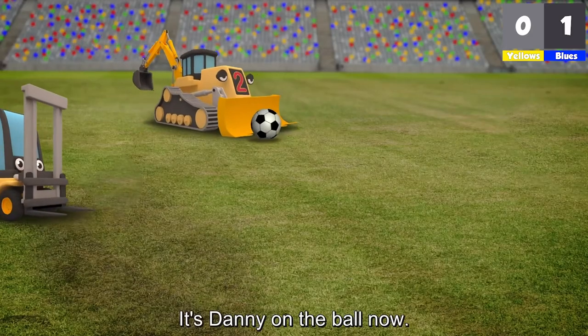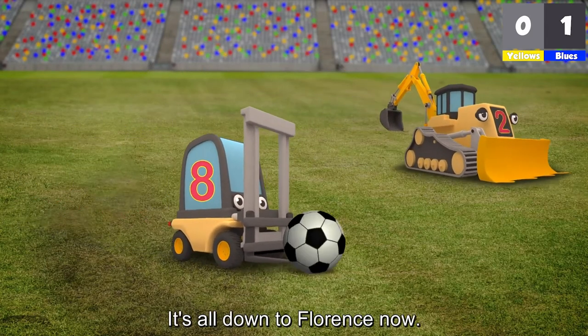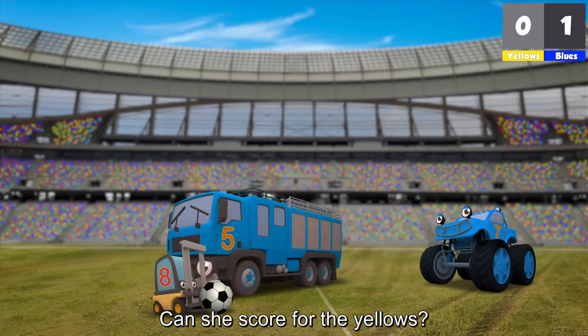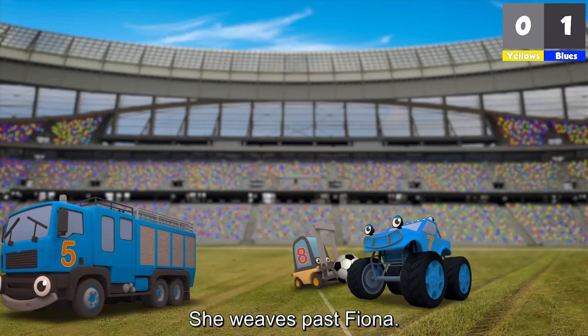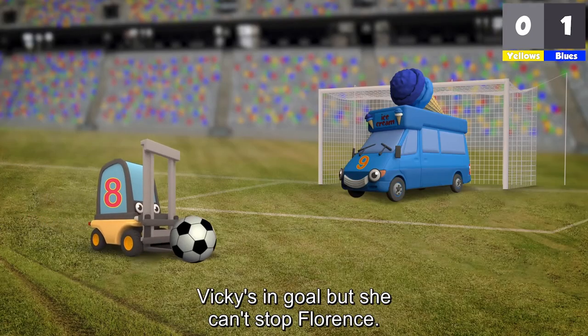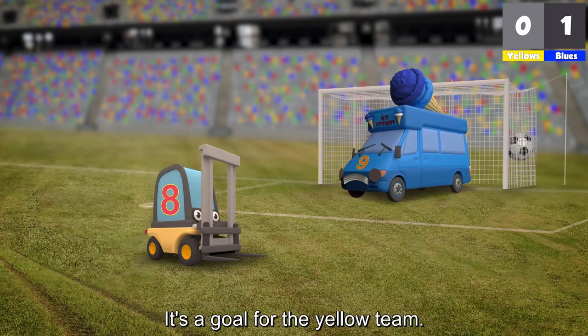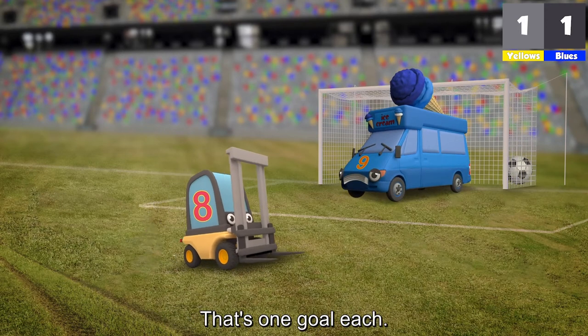It's Danny on the ball now. He passes it to Florence. It's all down to Florence now. Can she score for the yellows? She weaves past Fiona. She weaves past Max. Vicky's in goal. But she can't stop Florence. It's a goal for the yellow team. That's one goal each.